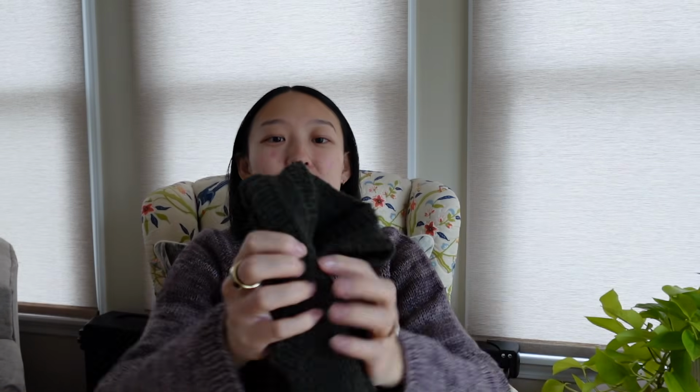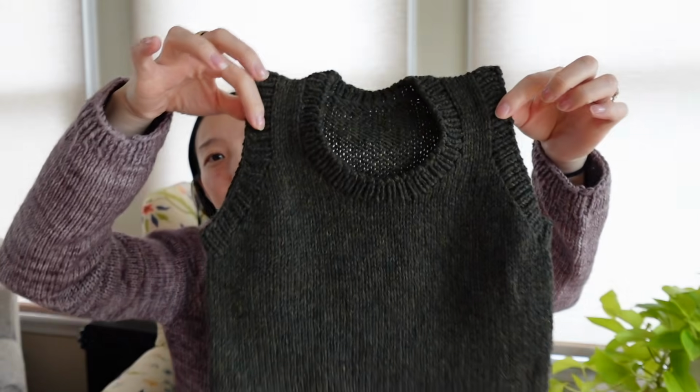And the color as well, because it's a dark color. I just think it looks so good. It looks really professional. I'm really proud of this piece.